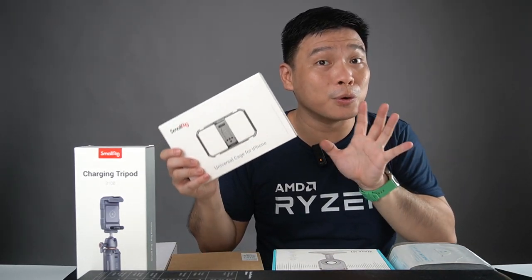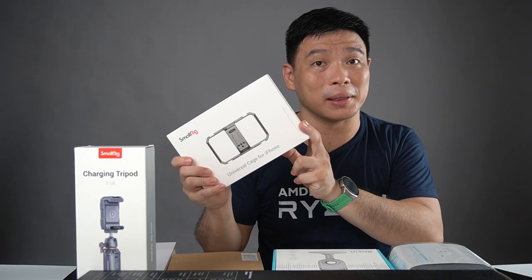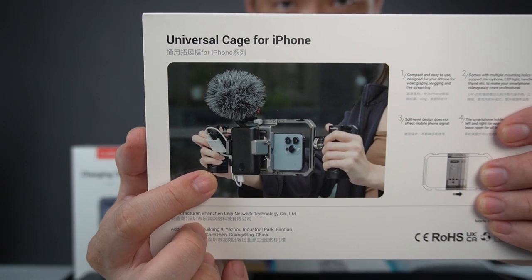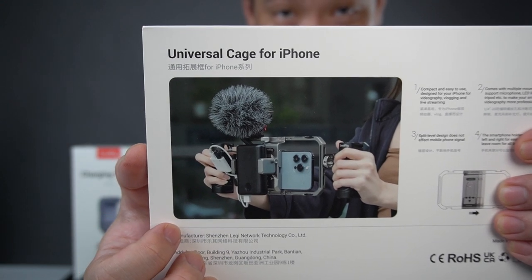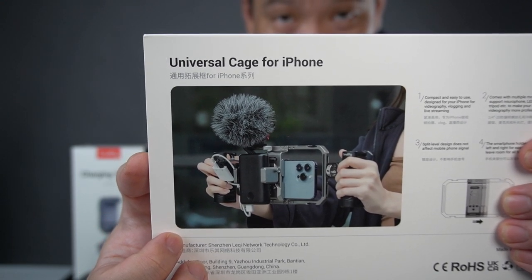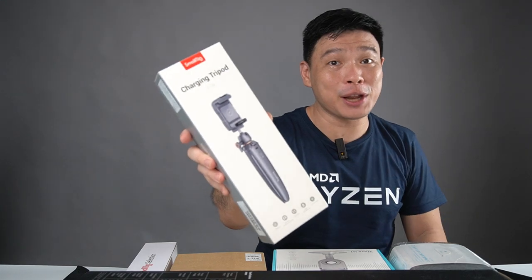Kasyang kasya. And ito ang itsura niya sa harap. Now vlogging on iPhone is easy using this one. Pwede mo pa siya expand, no? Lagyan mo ng handle sa gilid, lagyan mo ng microphone, lagyan mo pa ng LED flash. Pwede siyang mag-attach dito sa phone na eh. Pwede ka mag-attach dito sa cage na ito. Dito ako medyo na-interested, no?